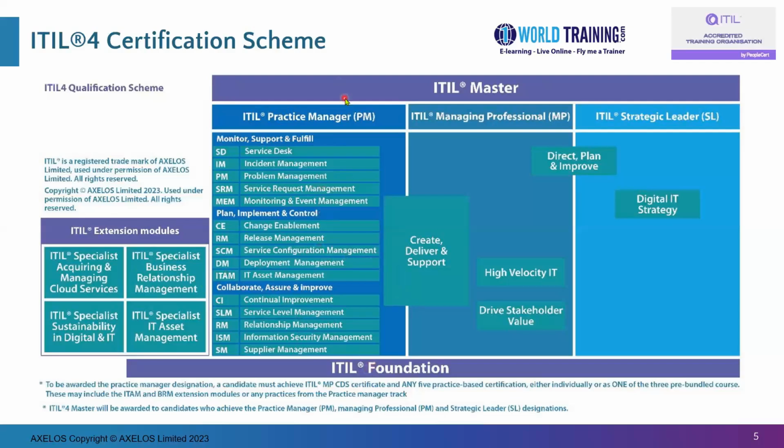And once you have completed the practice manager, managing professional, strategic leader, as I said, these three do not have their own exams. They are awarded based on the completion below them of those certificates in a specific manner. And once you do these three streams, then you automatically receive the ITIL master.